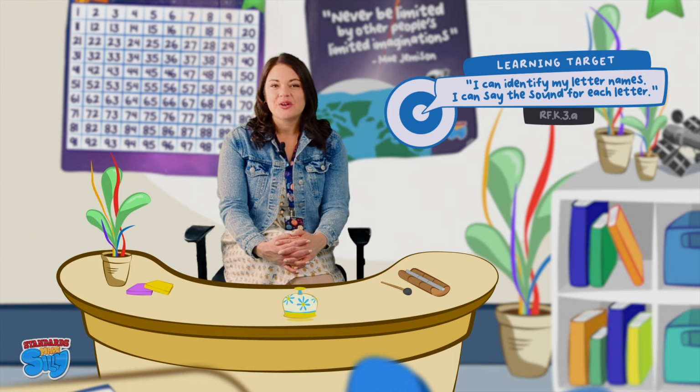Amazing work today. You helped me be a letter detective. We figured out what sound each letter makes. You can play a game like this at your house. You can explore objects and figure out what letter it starts with and what sound that letter makes.